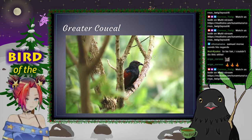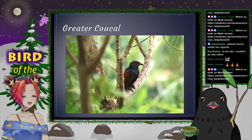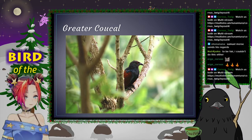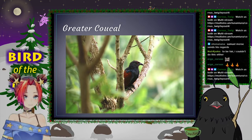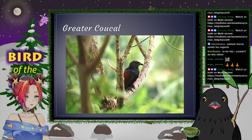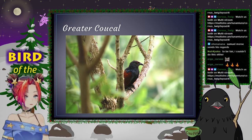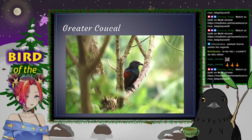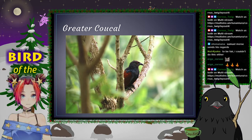It is the greater Coucal. Such a pretty bird. It's very pretty. They've got black feathers all around, red eyes, and chestnut colored wings. The beak is very oddly, unusually curved, but it's a very crow-like beak.